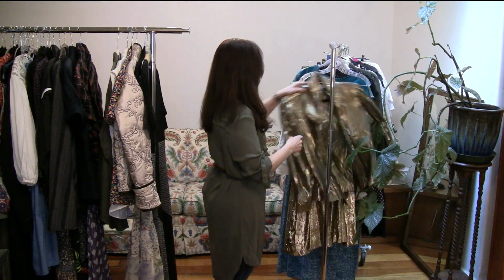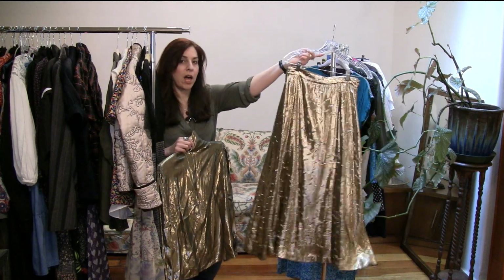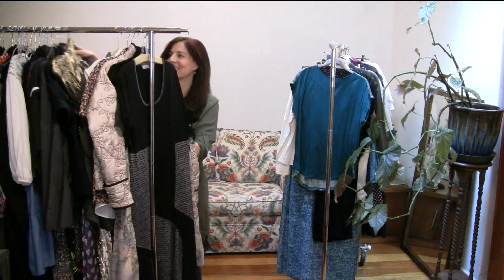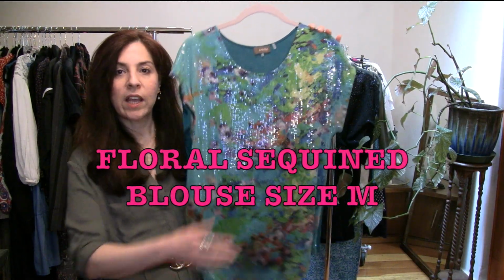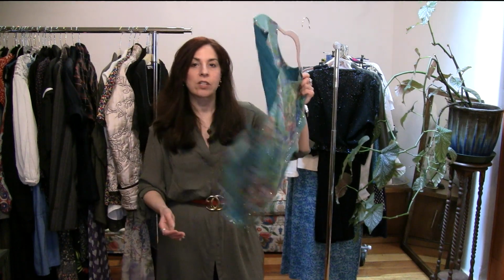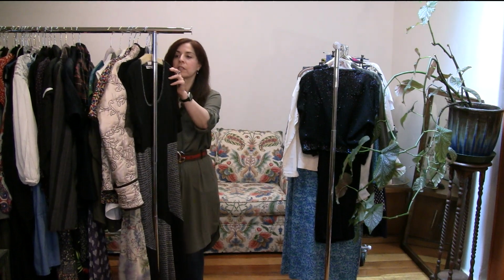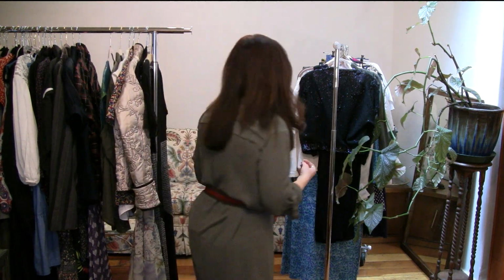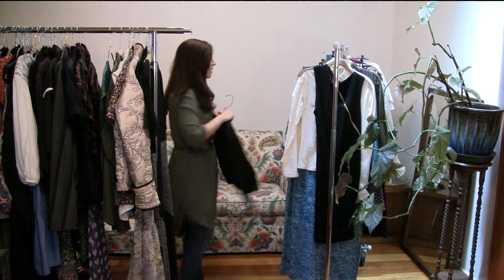This keeping because it goes with this skirt, which is, I mean, come on. This floral sequined, I loved the way there's just a clear sequin over the floral print, and I got it from TJ Maxx, but I never wore it because I think it's just not my color. So whoever wants that, that's up for grabs. And we have 1, 2, 3, 4, 5. We have 8 pieces now, and I can only send out 5, so there is going to be some kind of a choice. What is this? Ah, my vintage 50s sweater. That stays.